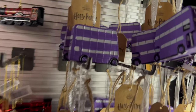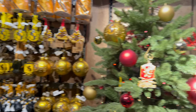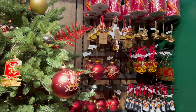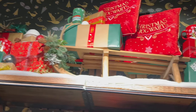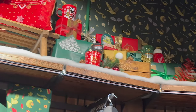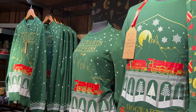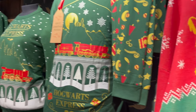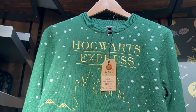Dark Forest, we've got a Christmas shop. Let's go see what we've got. Look at her knife. Christmas ornament. Little countdown to Christmas. How nice is this?